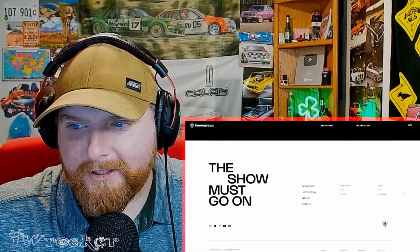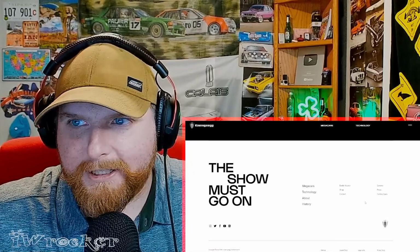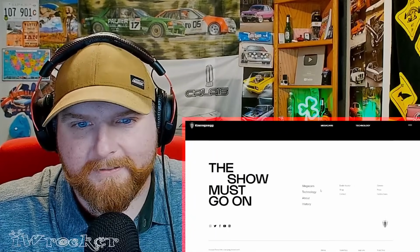Look at that name, Lightspeed Transmission. That's freaking crazy. Look at that. Wow. That looks fancy. I guess these are what? I'm going to assume they're at least V8s, yeah? Can't picture this being a 4 or 6 cylinder.